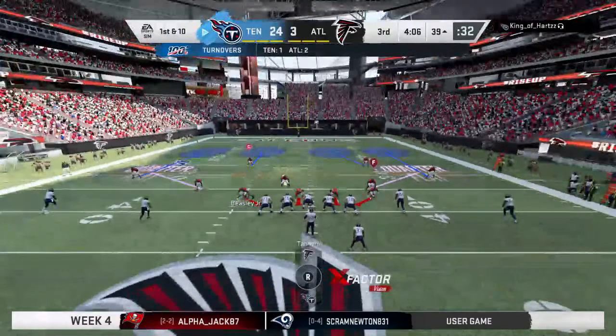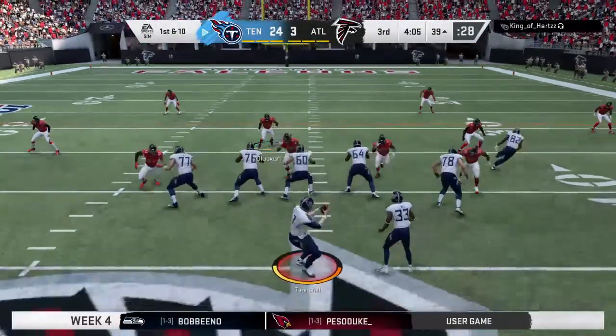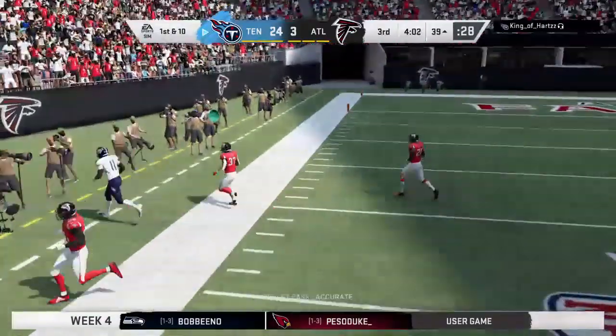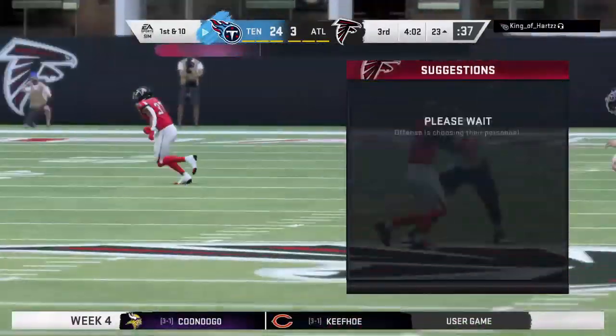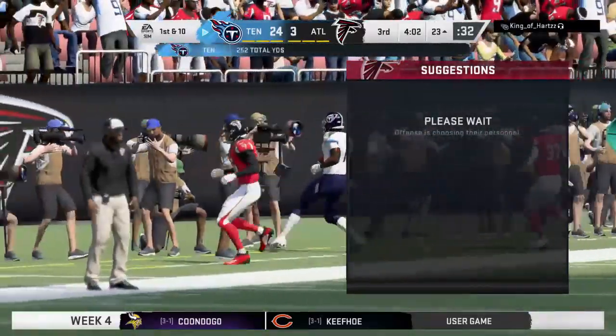So from the 39 now, they'll come up on a 1st and 10. After the interception, here's Tannehill. This will be caught by Brown. And he takes this just a few yards shy of the red zone before going out. Give him 16 yards there, a Tennessee 1st down.